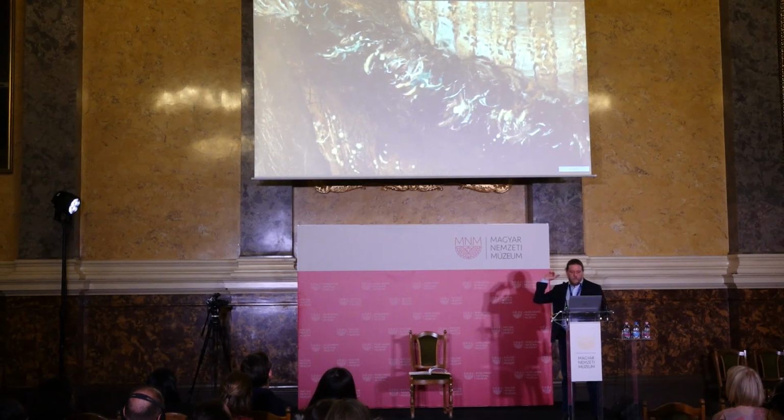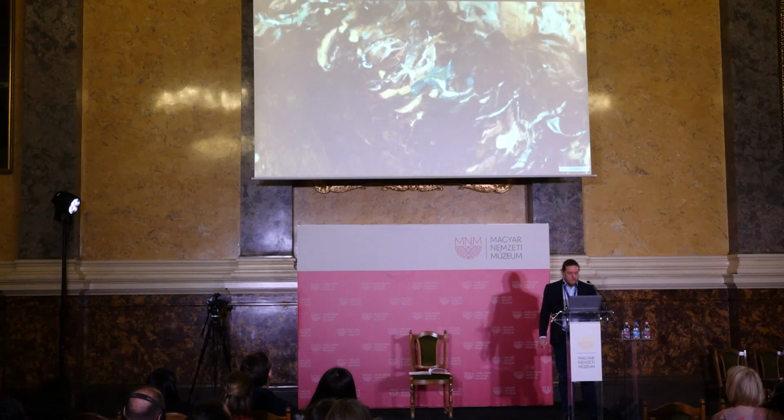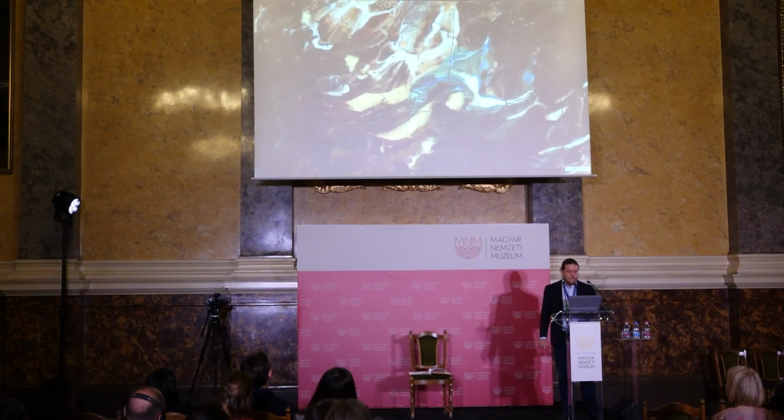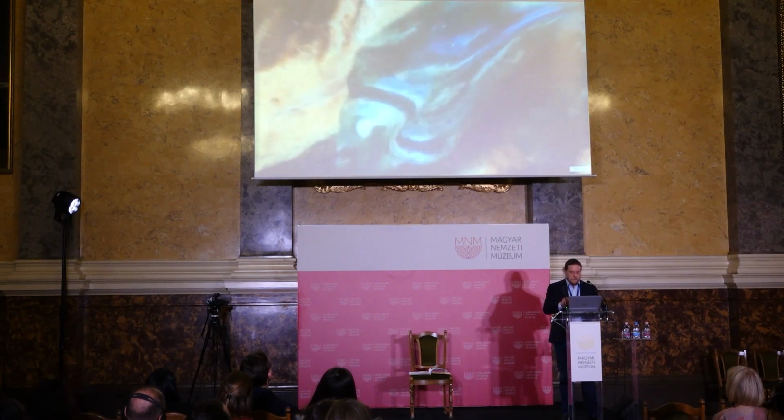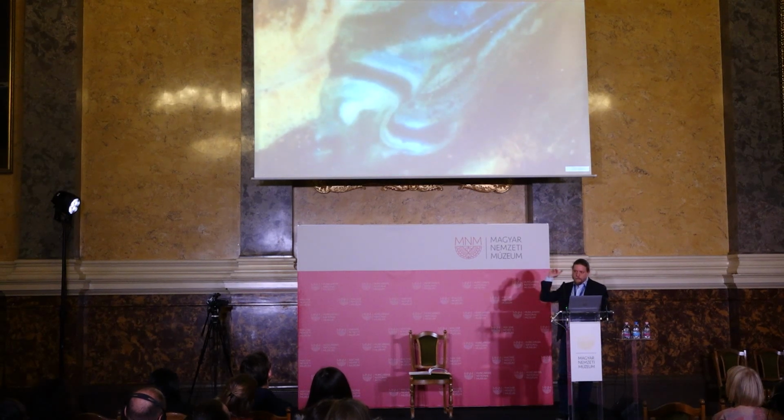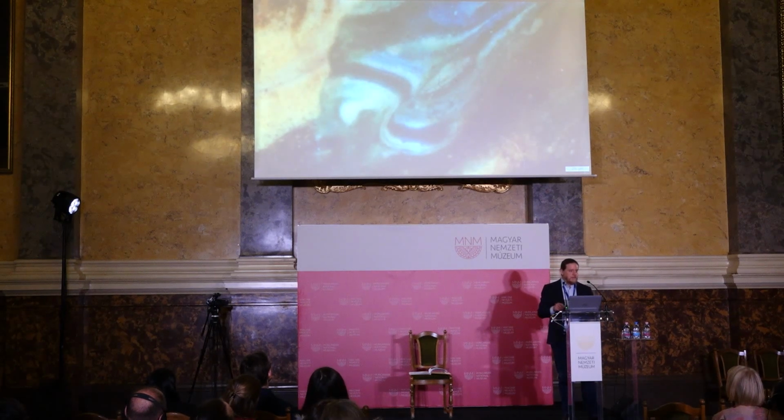Okay, so now we're at 1 centimeter, but let's go further and further and further and still further. So this is 250 micrometers. That's 1/4 of a millimeter. At this scale, I can see individual paint pigment particles.